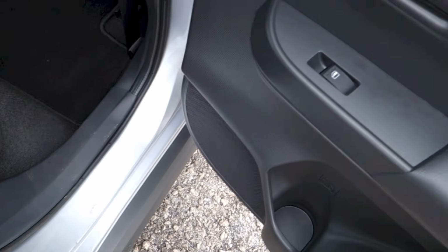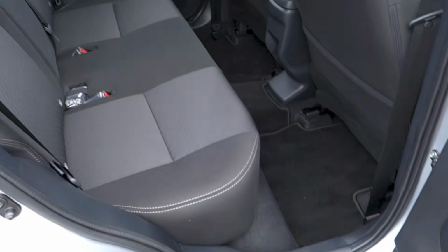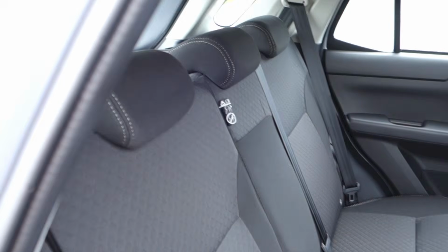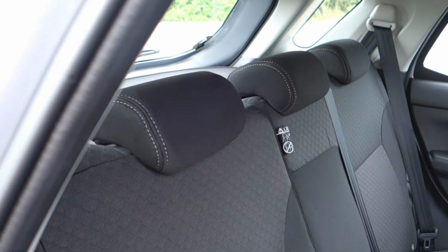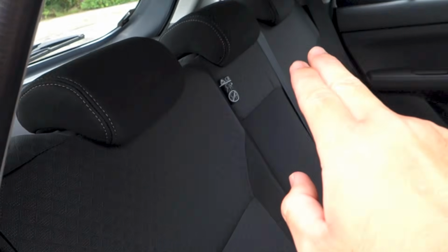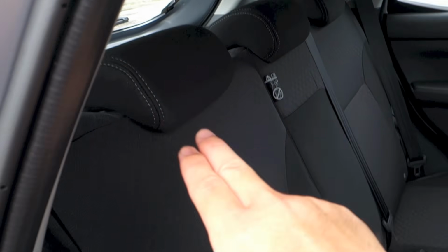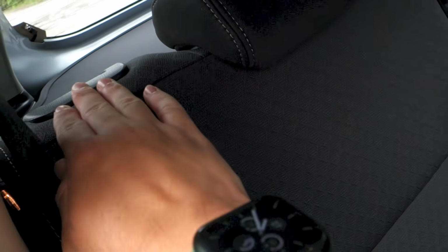Window control, speaker, bottle holder, and the rear seat backs in the Ativa do fold. They split 60-40 when folding, and to fold them down, first make sure the headrests are all the way down. Then locate the levers on the sides of the outer 2 rear headrests. The one on that side folds down the left seat and the middle seat, while the one on this side folds down the right seat.